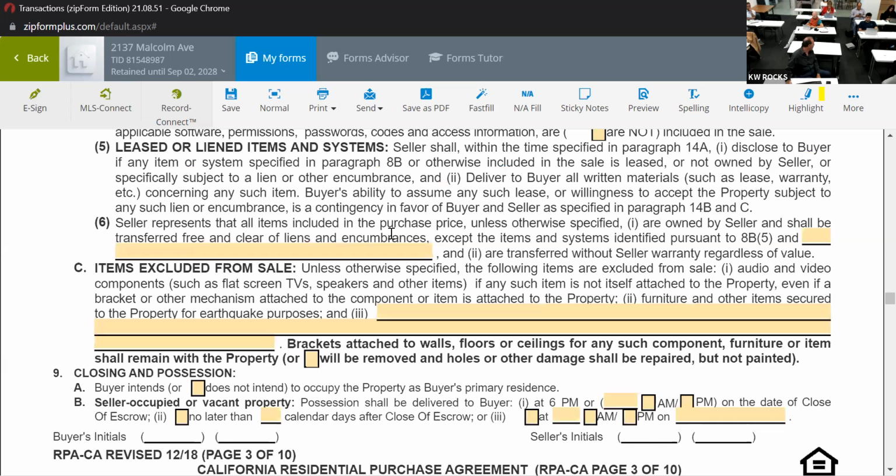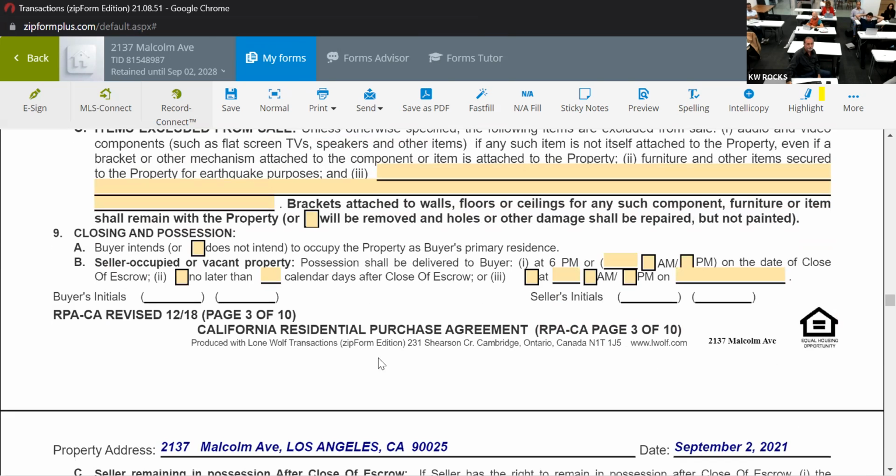TVs. Bracket stays, TV goes. You remember how we said things screwed to the wall stay? So they outline that: bracket stays and TV goes. So let the seller know, hey, don't take away the brackets. If the seller wants to take it, it goes in the counter offer: seller will remove bracket and patch the wall. That's your other option. They take the paint with them if they could.